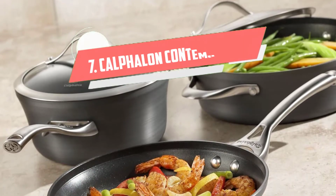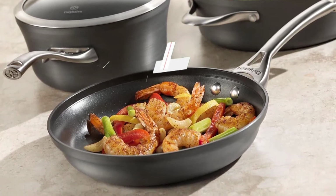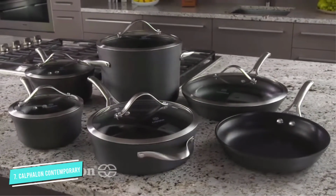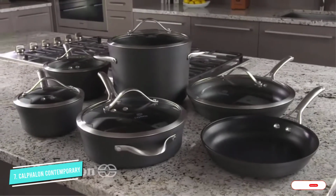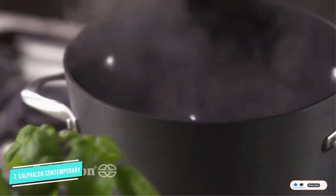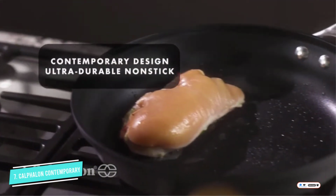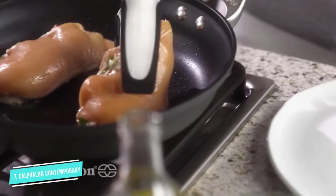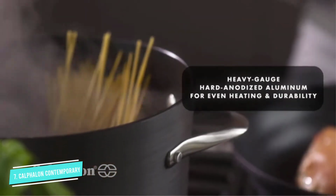Number 7. Calphalon Contemporary. The Calphalon Contemporary is a perfect combination of durability, performance, usability, and value. With quality anodized aluminum construction and 3 layers of PFOA-free nonstick coat, it successfully delivers evenly golden brown sears, steady simmers, or even sauces and stews, as well as releases eggs and crepes even without oil.